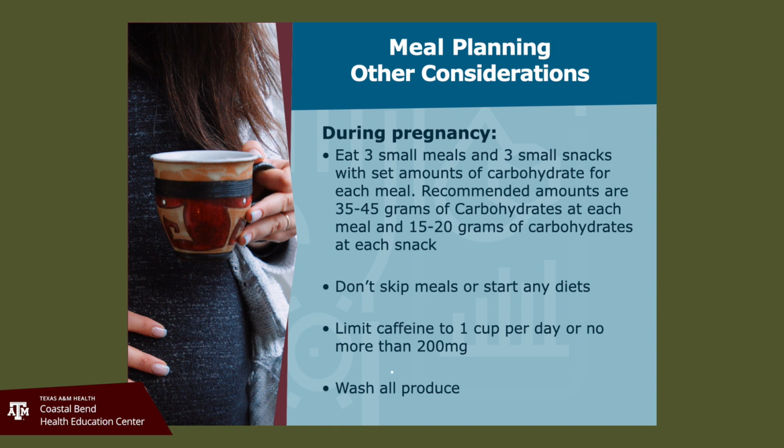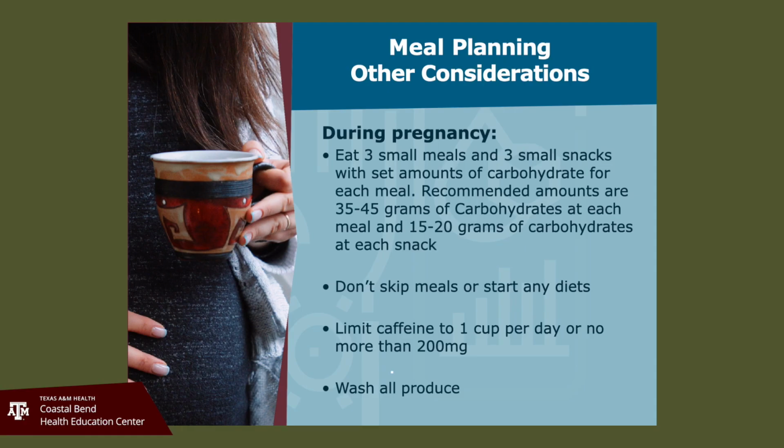There are some other things to think about besides carbohydrates during your pregnancy. As we've said earlier, it's important to eat 3 meals a day. Many of us are accustomed to skipping meals, and it's very important that you get in the habit of having 3 small meals with 3 small snacks. It's recommended that you have between 35 and 40 grams of carbohydrate at each of your meals, and somewhere between 15 to 20 grams of carbohydrate at each of your snacks. How you choose to get to those carbohydrate amounts is up to you. Don't skip meals or start any fad diets during this pregnancy.